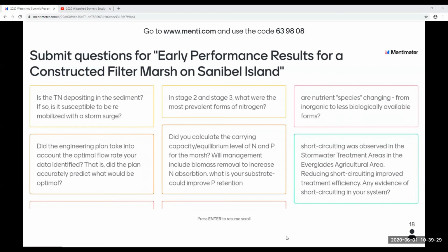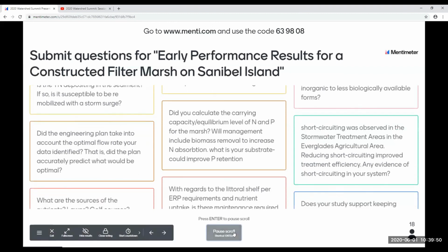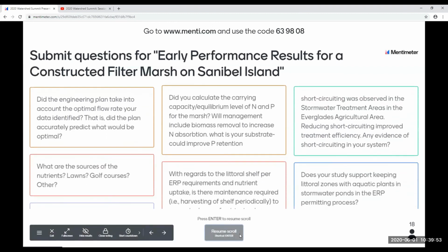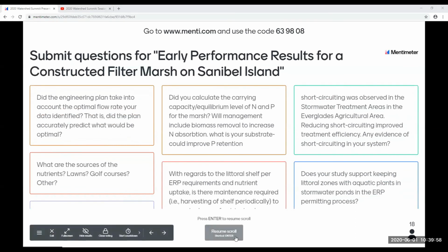Did you calculate the carrying capacity equilibrium level of NMP for the marsh? Will management include biomass removal to increase absorption? Let's see, I can't see the rest of the question. But we are doing that right now, and we do plan on periodically harvesting, especially the cattails from the marsh, to remove some NNP and to improve P retention.